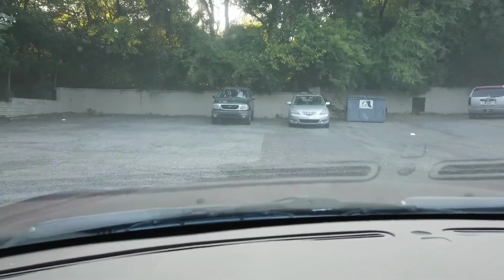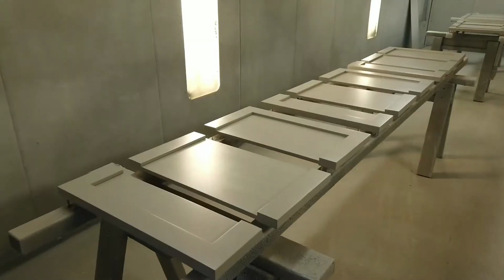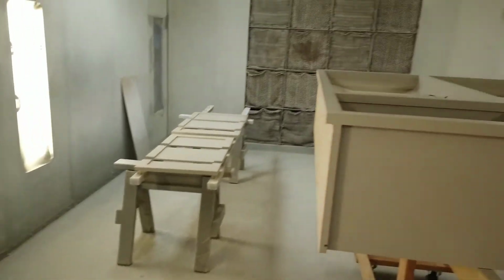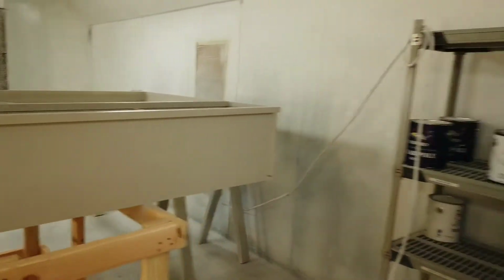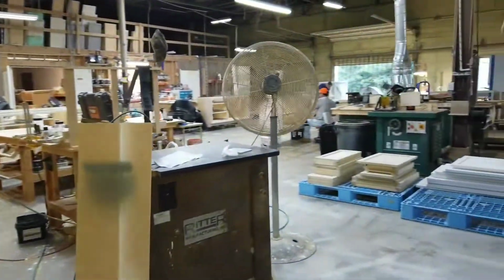Craig is still out of work. What the heck, Craig? What about the fans, Craig? So first thing, gotta get all this out of the paint room. And then, gotta finish priming those.